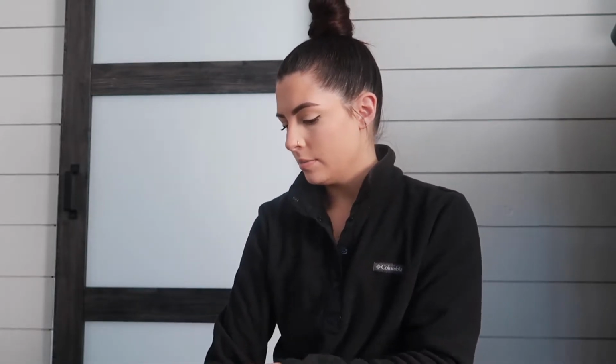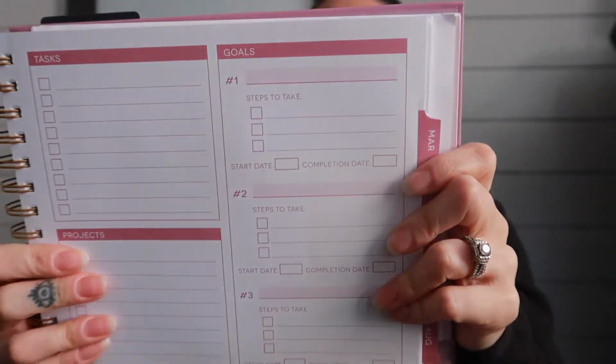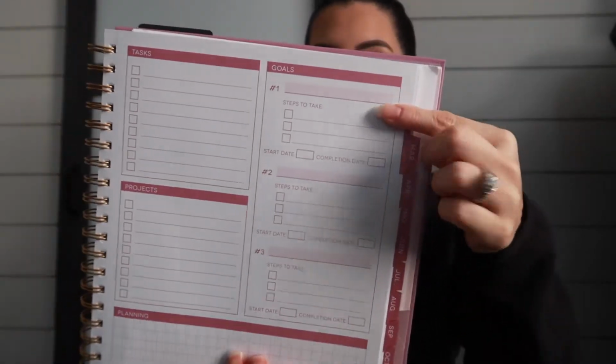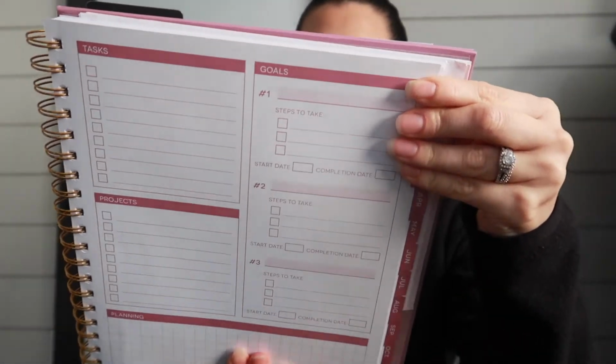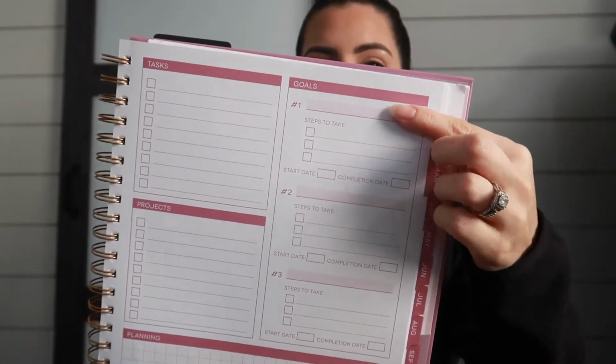Let me see, an empty one. It has a goals section. So if you're interested in getting this one, I was at Aldi's yesterday and they did still have them. So just check around your Aldi's. But I'm sure there are a lot of planners at places like TJ Maxx, Marshalls, stuff like that.